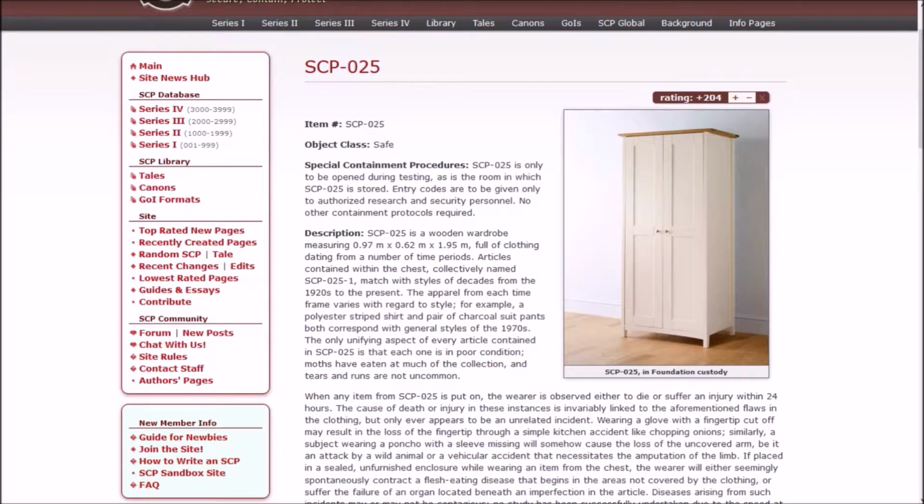25 is only to be opened during testing, as is the room in which 25 is stored. Entry codes are only to be given to authorized research and security personnel. No other containment protocols required. I just want to say that although that looks nice, that does not look well worn.